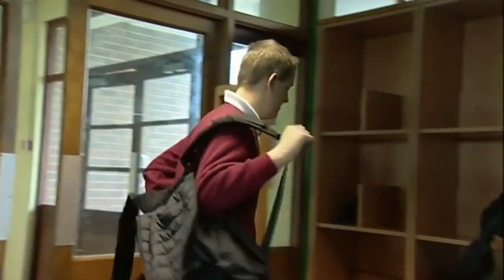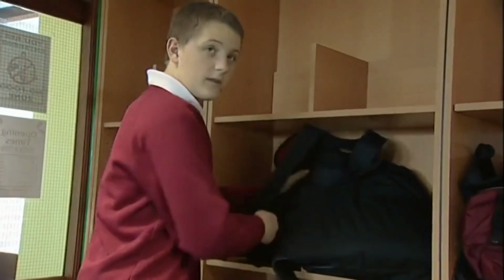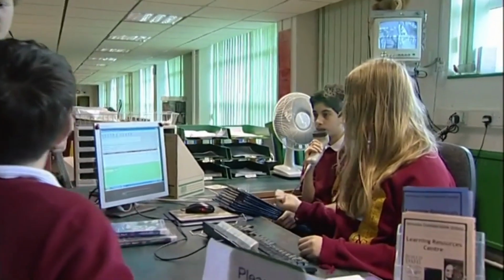I think it's really important to encourage students to become helpers in a school library. It gives them a sense of ownership.